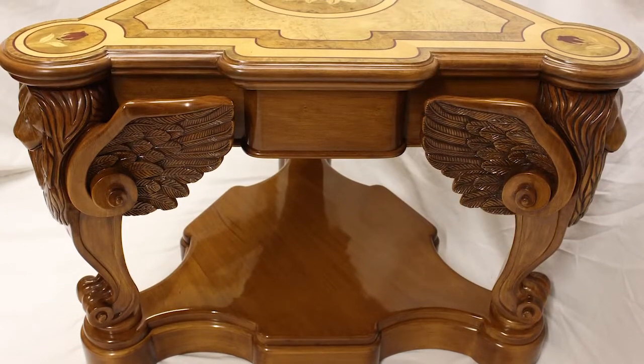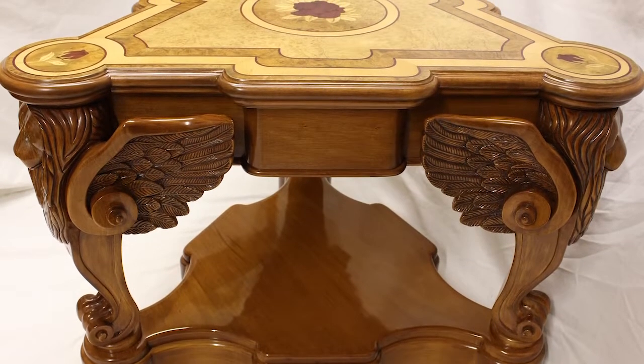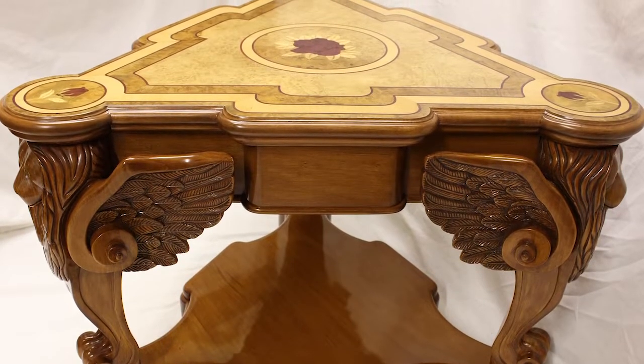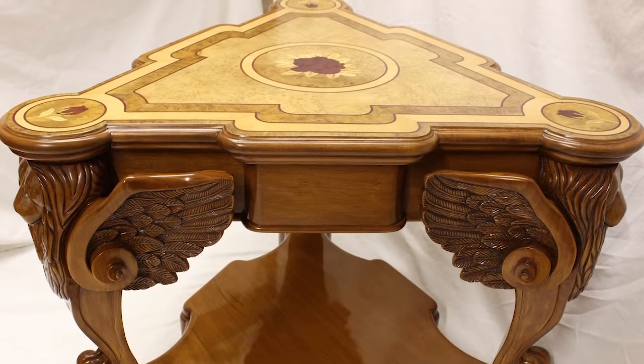So you do a full size? Yeah. In clay? Yeah, and that gives you something to work from. Then you can see exactly what you want to build, and you can't really make a mistake that way.